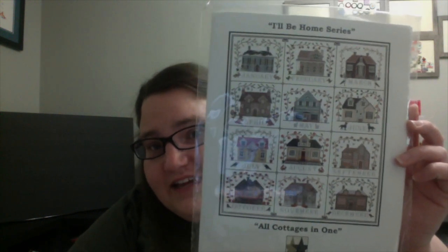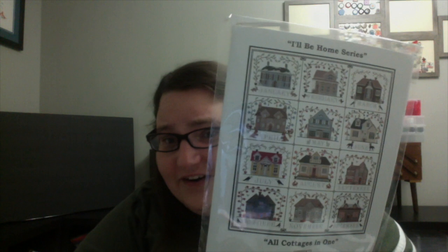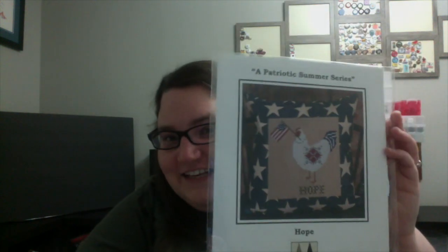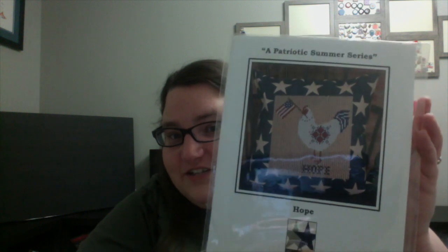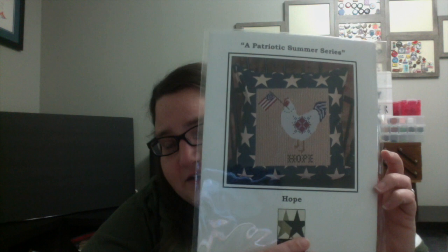I will be starting that this week, and I will be starting with January, so I'll be joining in on that sale. And when I ordered this pattern, I didn't know you got a freebie with it, but I got a freebie. It is the Patriotic Summer Series Hope Hen, and these are from Twin Peak Primitives, if you wanted to know, because I didn't say that. And then the last pattern haul I got was Ink Circles Arranging the Sewing Kit.